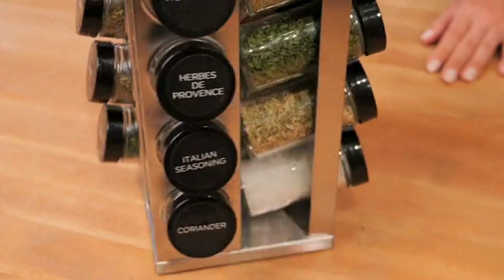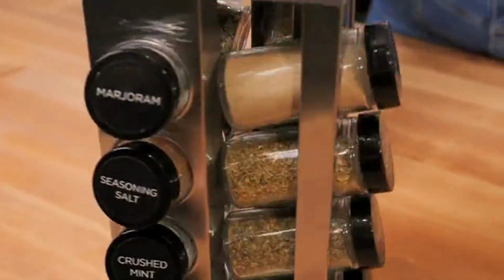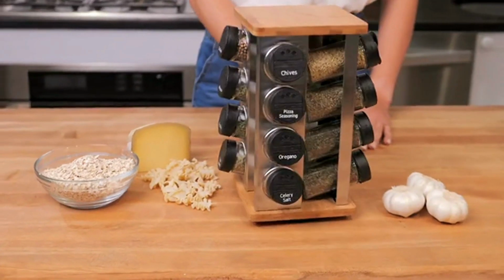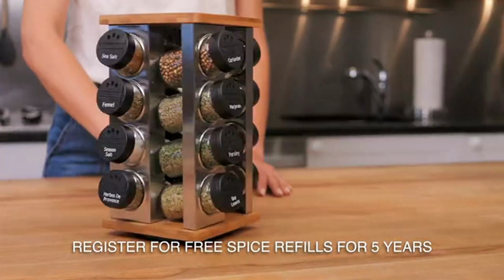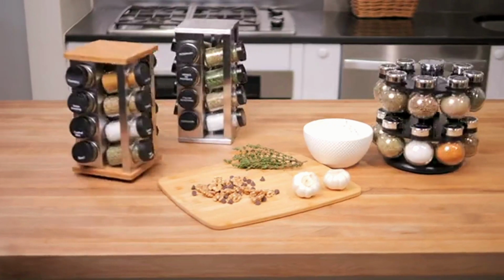Stylish storage. The rotating, polished stainless steel rack keeps spices neat and easily accessible on countertops or in cabinets. Free spice refills for 5 years. Eligible for 5 years of free spice refills of your choice.